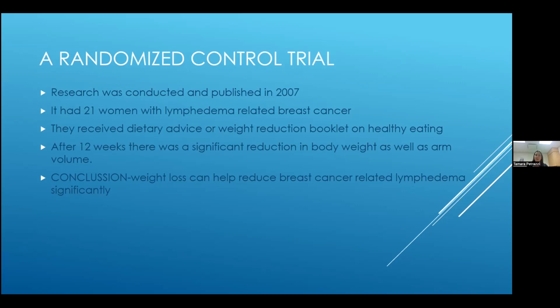And they had 21 women, and everyone received treatment for weight loss, but they weren't testing the difference between how they got it. They were just trying to prove if the weight loss was significant, was there a correlation between it and the lymphedema? With these 21 women, they did 12 weeks where some of the women got weight loss booklets and others got dietary advice.